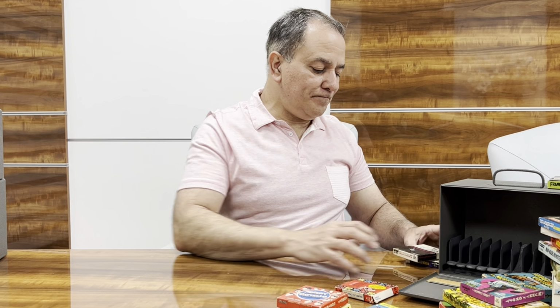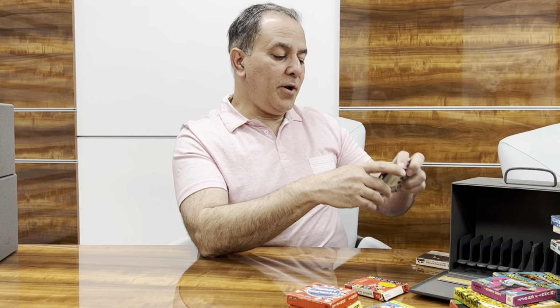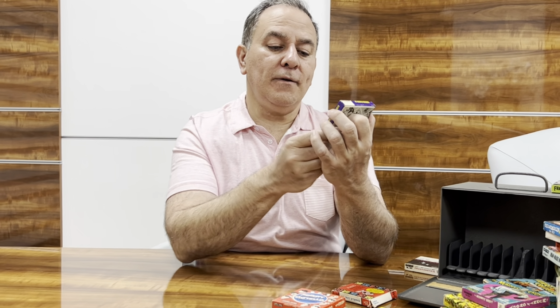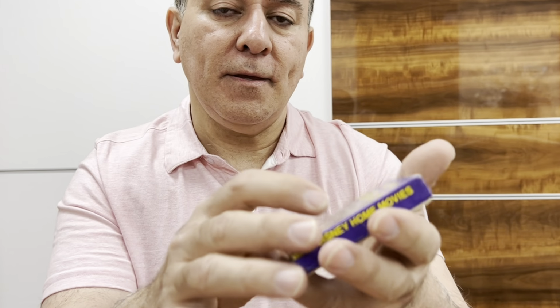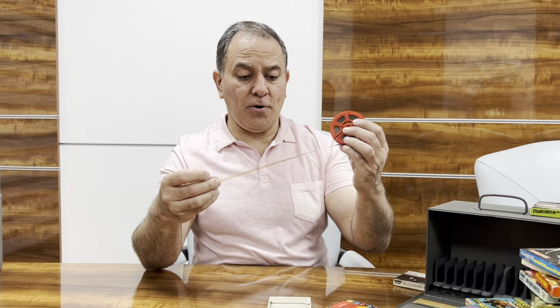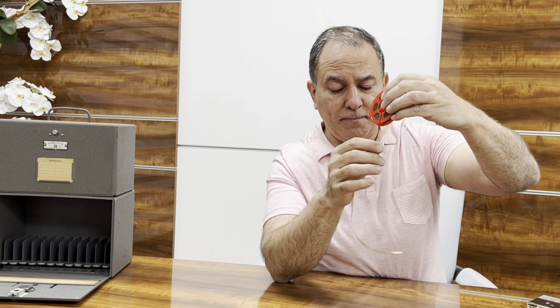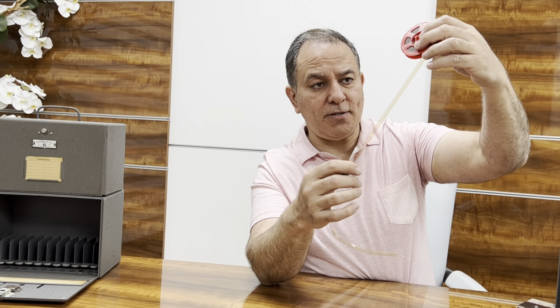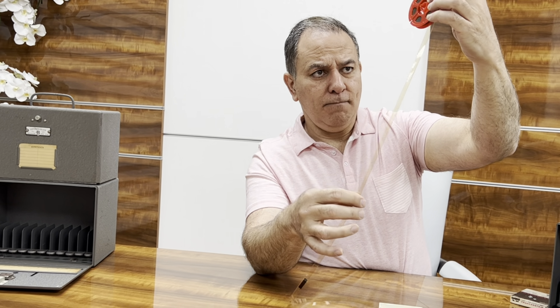Then I have two films here that are probably the most expensive ones. One of them is in Super 8 color, 50-foot reel, the original Haunted Mansion in 50 feet film. Now this film seems to be in really good condition. Okay, there are some bends there. That means that somebody tried to play it and it crumpled up in the projector, but other than that, look, you still have a lot of blank area before the film starts.